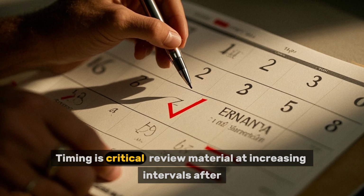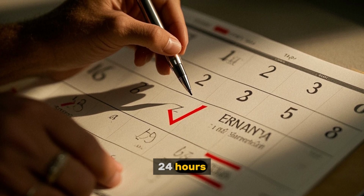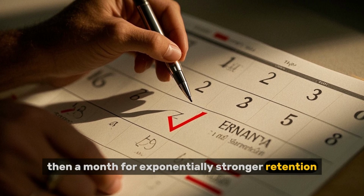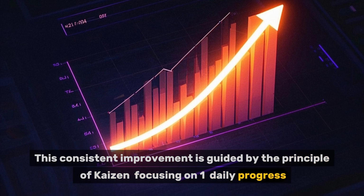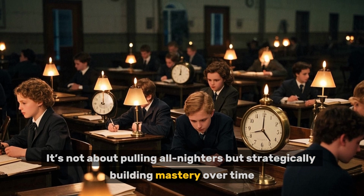Timing is critical. Review material at increasing intervals, after 24 hours, 3 days, a week, then a month, for exponentially stronger retention. This consistent improvement is guided by the principle of Kaizen, focusing on 1% daily progress. It's not about pulling all-nighters, but strategically building mastery over time.